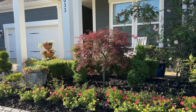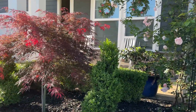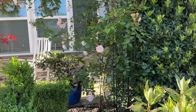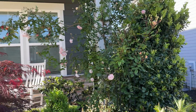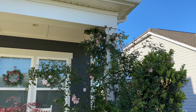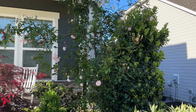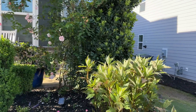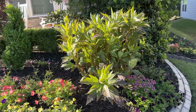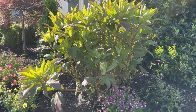And I have that Japanese maple, more boxwoods, sprinter boxwoods that are hedges, and this one is just a green mountain that's a spiral. My David Austin Rose, Lady of the Lake, is looking very beautiful right now. Very, very happy and vigorous, as you can see. And then this hardy hibiscus is starting to majorly flourish. They're a bog plant, so they like a lot of water. It gets a lot of water in this very front flower bed.